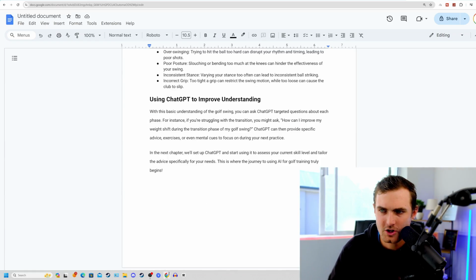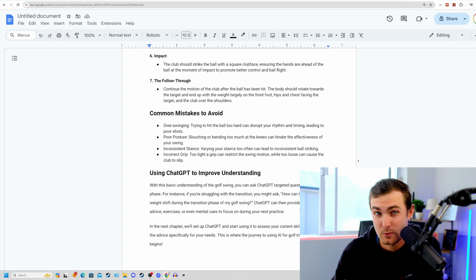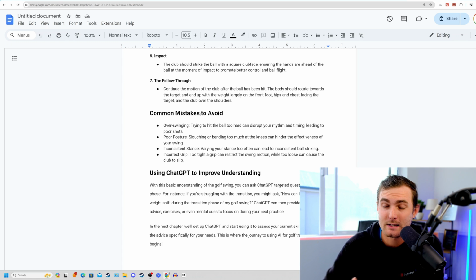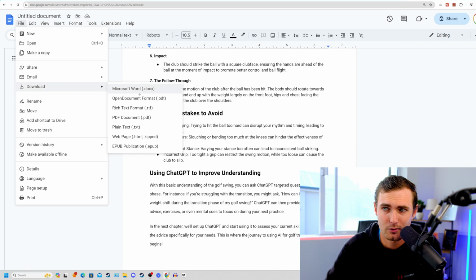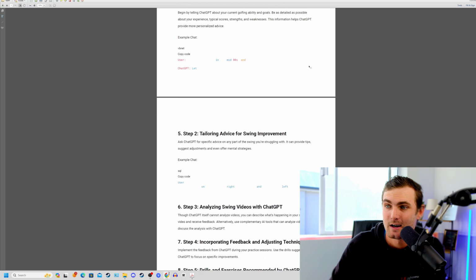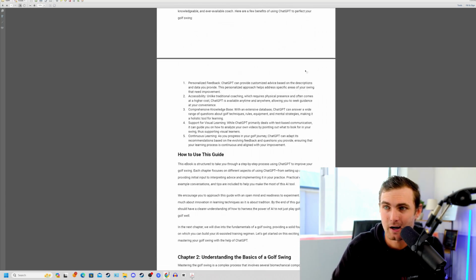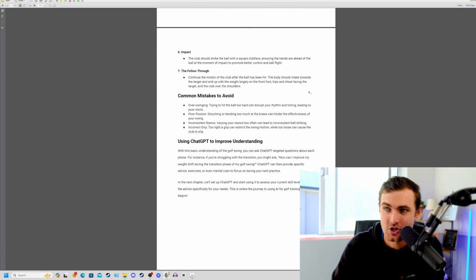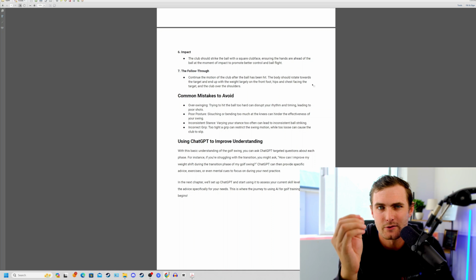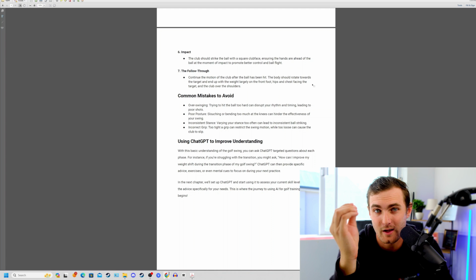Obviously, the book is not finished as I didn't do all the chapters. Otherwise, I'd be waiting forever for ChatGPT to generate this book. It will take about, I would say, between half an hour to an hour to actually make this ebook. Click on File on the top left-hand side. Click on Download and download as a PDF document. And this is what my book is starting to look like. This is actually pretty insane, really in-depth, and we are so far at about 8 pages. There's still about another 9 pages to go on each chapter. So this is a really thorough, valuable book for golfers that want to improve and perfect that golf swing.